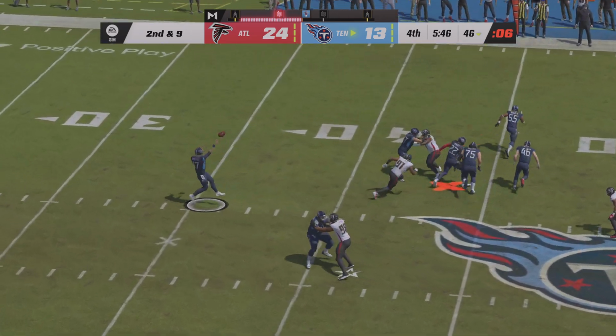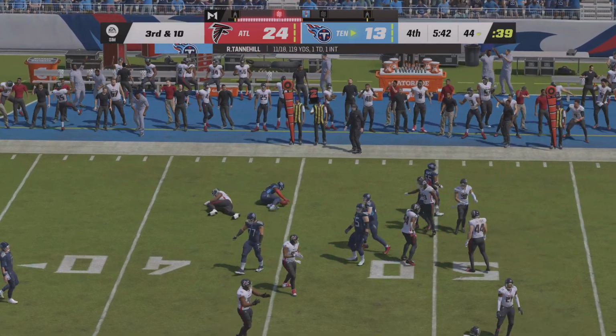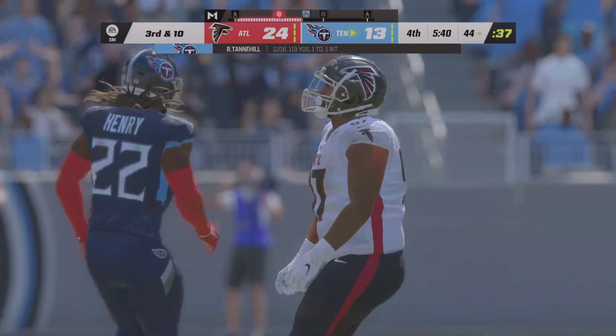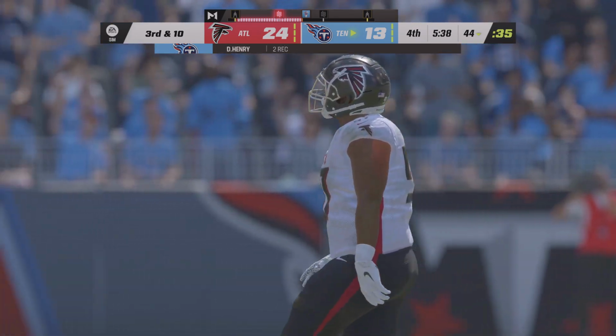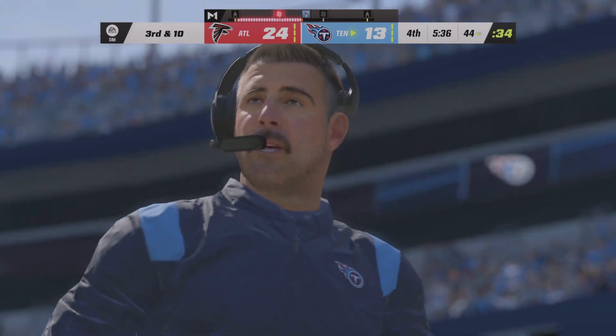Throwing again on second down. Tannehill. He's got Derrick Henry again. Back-to-back catches. And he got blown up. Losing yardage on the play back at the 44. It's a loss of a yard, so it's back to 3rd and 10.